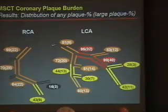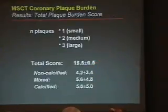You see basically the whole right, a great deal of the circumflex and the diagonal also has plaque. And you could see the percentage for large plaque, 12, 20, 14, 22, 28. By the way, the main stem shows plaque in 51% of the cases and in 9% of the cases severe plaque. So basically, the potential killer is in the proximal LAD, and only a few segments show plaque below 50%. So we tried to do a total plaque burden score.